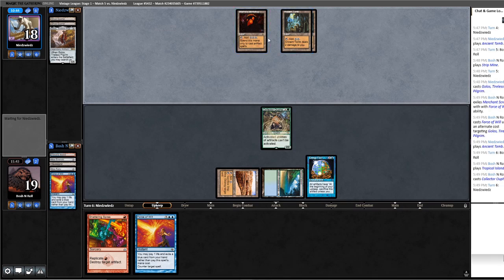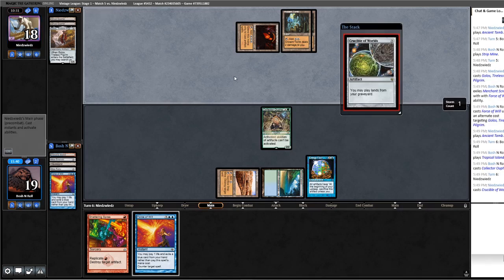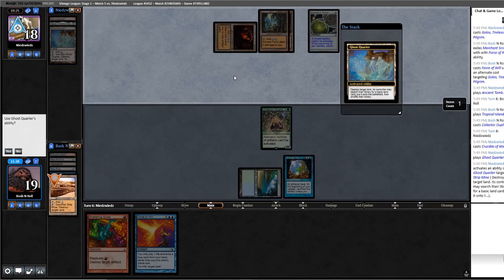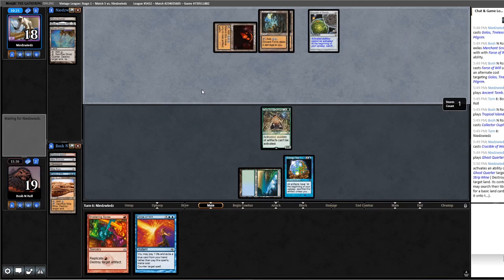All right, they do have a lot of mana set up at this point, though all of their mana is Ancient Tombs. So if they cast some big creature right now, like Stonecoil Serpent, they'd lose 4 life to do it. Then they'd have to lose 2 life every turn to keep it alive. Crucible's pretty good, though again, Crucible is going to cost them 2 life every turn to keep around.